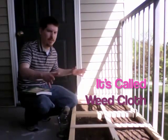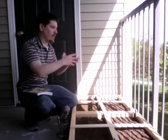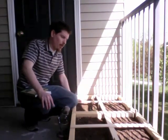But when you stick it in your yard, you're going to get some, I don't know what they're called, it's weed material. You lay it down so that way grass and weeds won't come up, and you stick your boxes on that. And so if it rains, then it's just going to go through and it's going to go to the ground. And so this is a great way you can start getting your own produce.